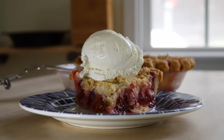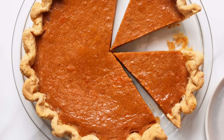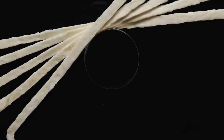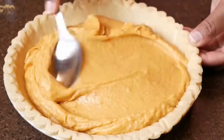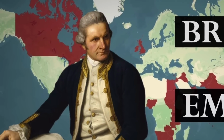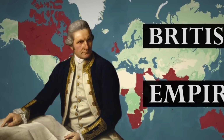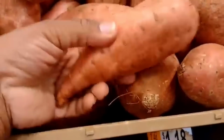Vegetable pie recipes go all the way back to Europe, but this is about America, so let's stick to the Cliff Notes version of our history tour. Sweet potato pie actually got very popular in the southern parts of the USA during the colonial era, when America was still a colony under the British Empire. Sweet potatoes had always been used by Southern folk in their desserts.